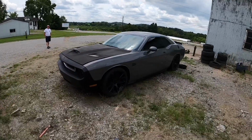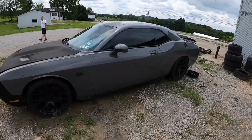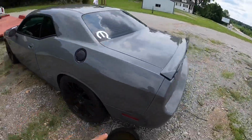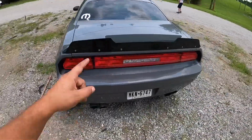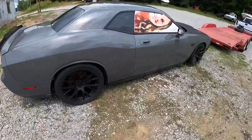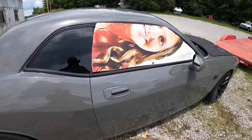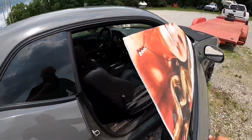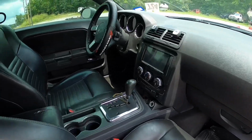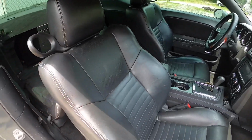This is a 2009 Challenger RT. It's got Hellcat rims, Destroyer Gray. It's got some aftermarket ducktail spoiler. Now the window is stuck down right now because the battery's dead, but it's a pretty clean car.